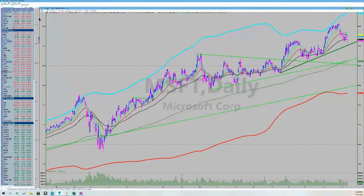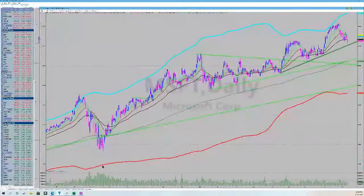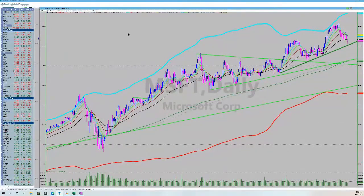But if the triple Qs get banged out of the portfolio, and what would do that? The Qs would have to take out the lows of this morning, which would take out the put wall. If that happens, then this is pretty much over, and I'm going to be raising cash everywhere. If it doesn't, I'm going to hold Microsoft for another day, right? We'll see what the last hour has in store for us.